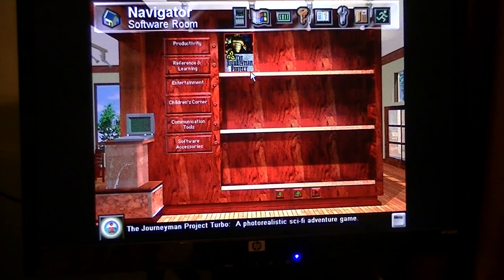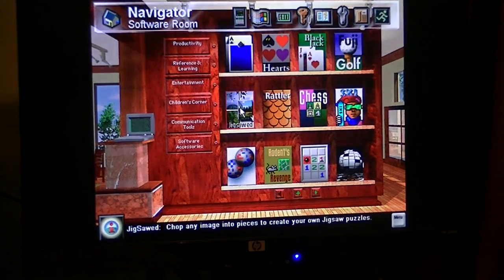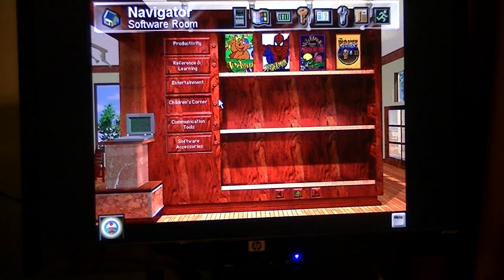Got the Journeyman Project. I don't recall playing that as a kid on our original Packard Bell. I finally did play it a couple of years ago on one of the modern Packard Bells I got in my collection, and to be quite honest, it creeped me out. And then again, so did the game The 7th Guest. And that's a creep fest on its own.